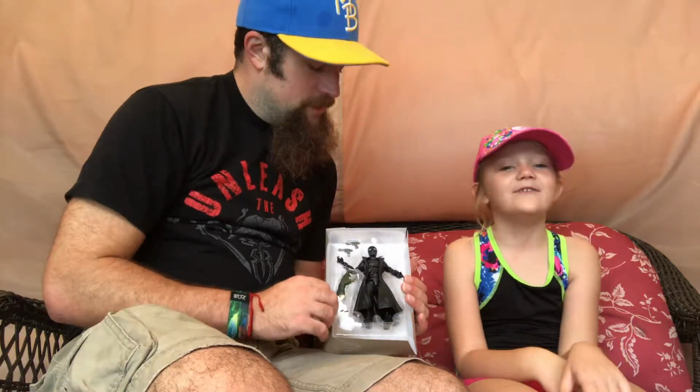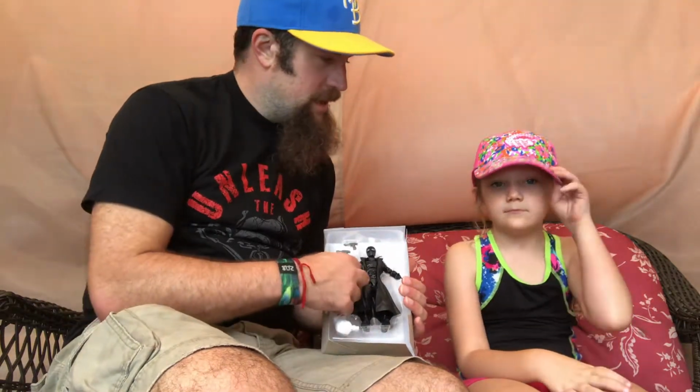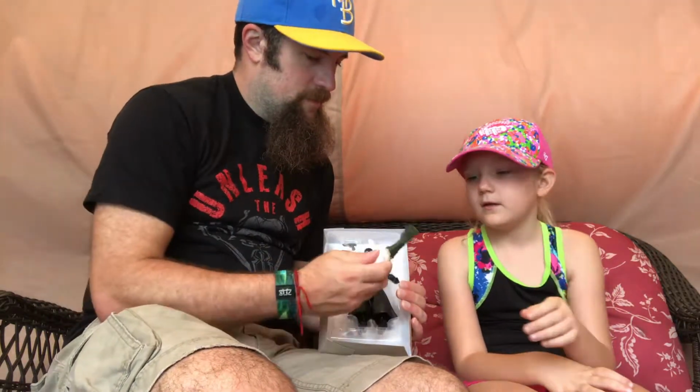Okay, so Spider-Man comes with, as we said, a lizard arm.